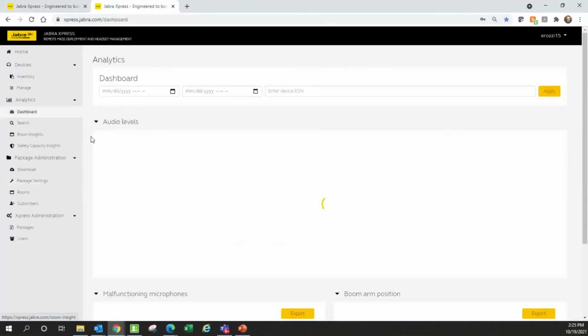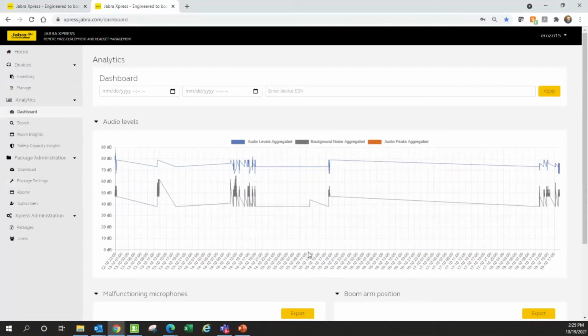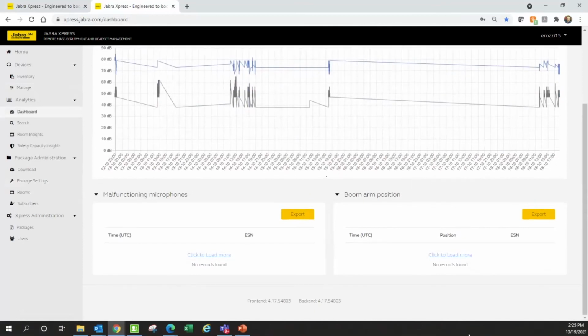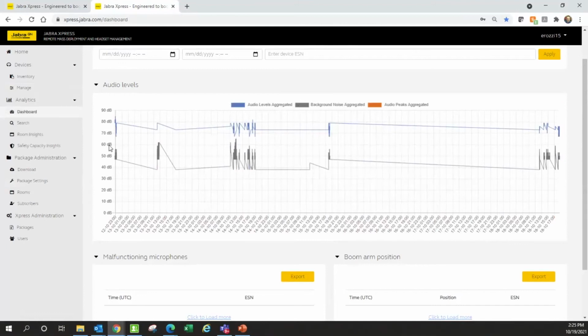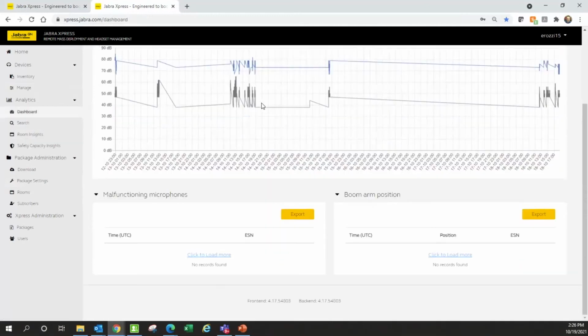So in analytics, this dashboard here is going to give you certain audio levels for your headsets. The Engage 50 actually takes part in all of these options here. I'm using the Evolve 2 line, so we're going to be able to take control of the audio levels. It gives audio levels here in blue, the background noise, getting readings there. It also does audio peaks, though right now you're not seeing any audio peaks with my Evolve 2 headset. It is working strong. You can actually break it down by certain dates, and by the electronic serial number of the device, which you can get in the search field, you can break it down by a specific headset. You can also find out with the Engage 50 if a microphone was actually malfunctioning and the boom arm positioning of the Engage 50.